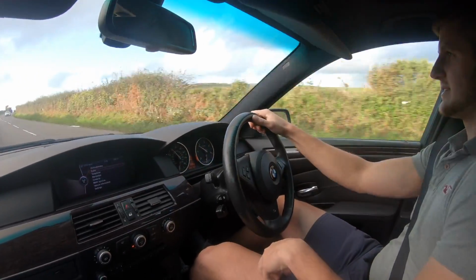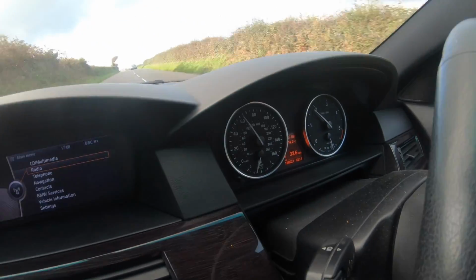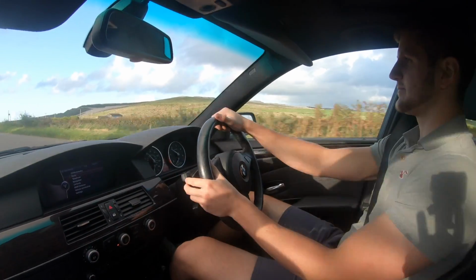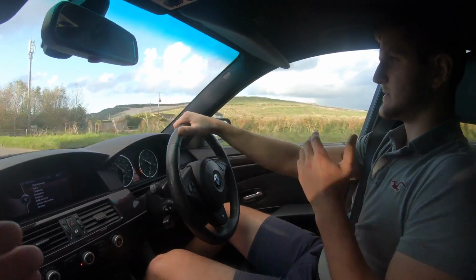So low down, for instance, the speed we're already doing now, we're doing 60. With the turbo, that picks up very quick. Now George has been in my car yesterday, and like I say, he can tell the difference between the both. Now George, what would you say for the petrol against the diesel? What do you think the differences are in both of them?